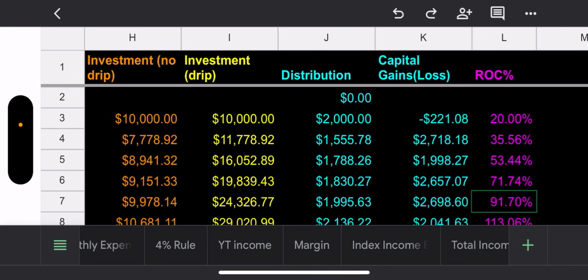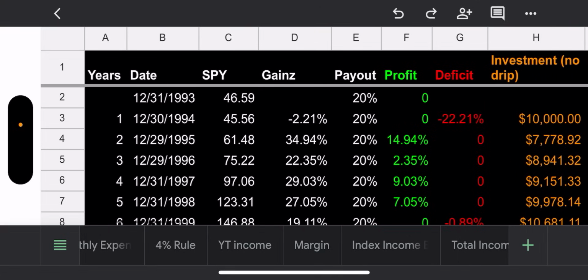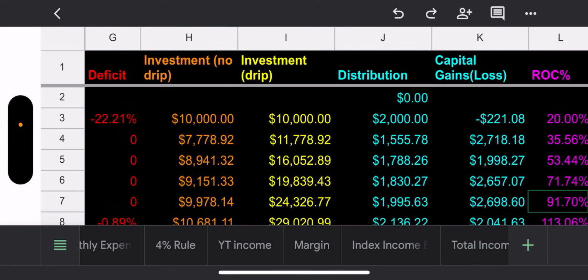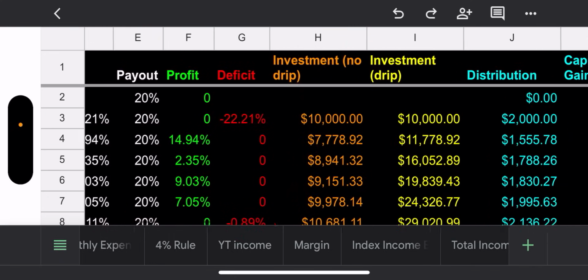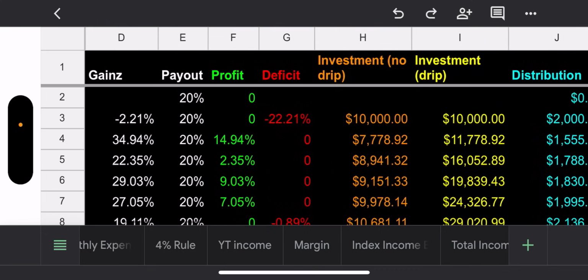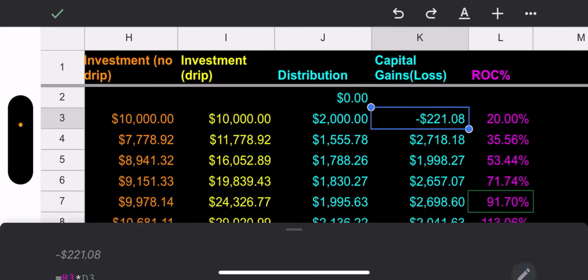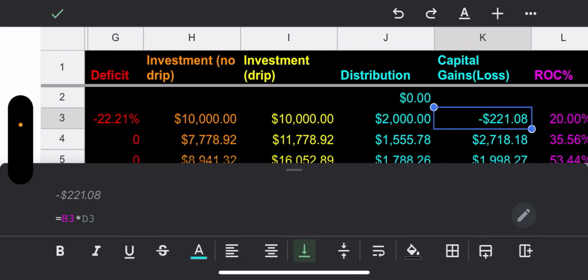So first in orange, again, that first year where it went down 22%, with a $10,000 investment, you would get a distribution realistically of around $2,000. Okay. So that money comes from the fund. So obviously you take the 10,000, you subtract the 2,000. Okay. And then you subtract the loss, the deficit of 22%, which comes to, hold on, 22%.